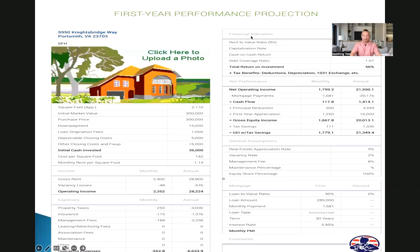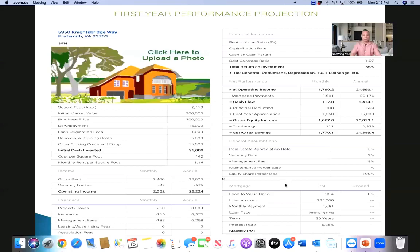So the expectation is to get break-even cash flow the first month. Again, hold your thoughts. Don't say this is a deal killer because the cash flow is low. I'll give you some justification why this cash flow is not that relevant.